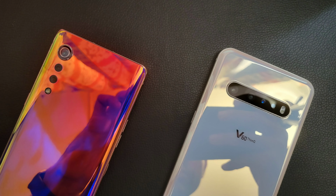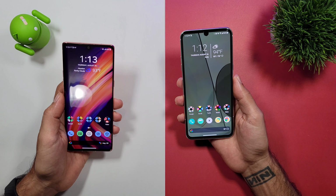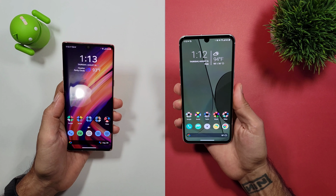Corning Gorilla Glass 5 on the front and on the back. Of course, you got your aluminum frame, and it is IP68 water and dust resistant. Also, MIL-STD-810G drop compliant as well. So very, very durable phones.